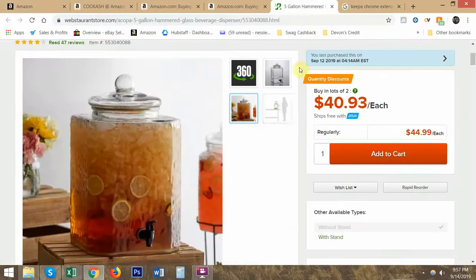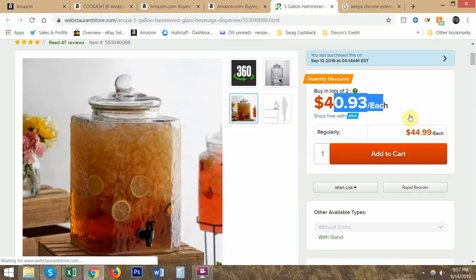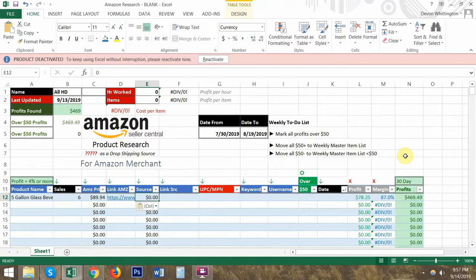What's the source price? It is not $40.93 because that's if you buy two. If you buy one, it's $44.99. So we're going to add one to cart, $44.99, and now we need a link to the source. So this is the link.